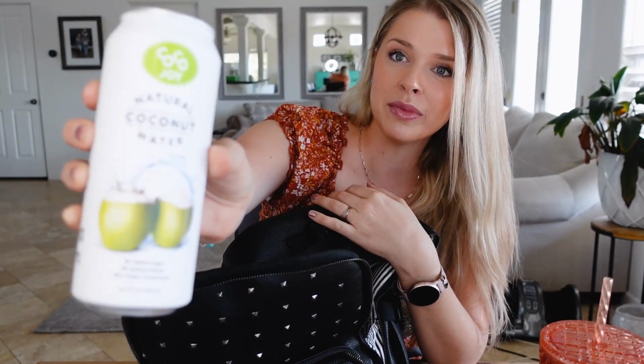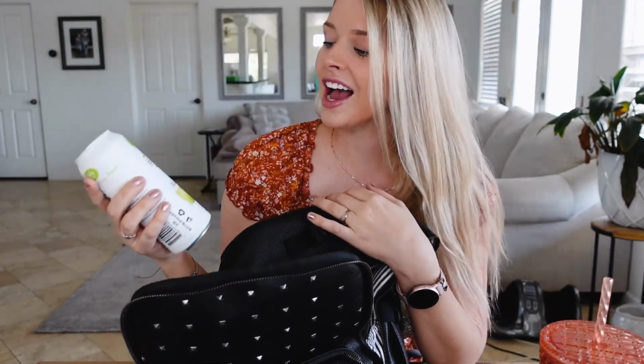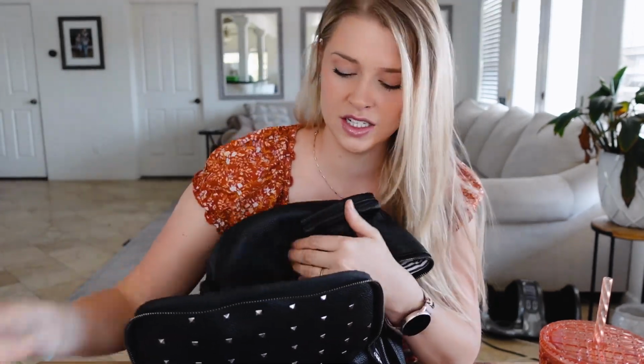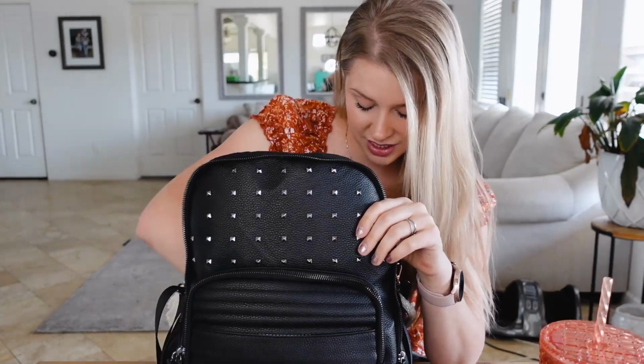Okay, I have a Cocoa Joy in here because I threw this in here this morning and I haven't opened it yet, but this is my favorite drink. I have gotten a can before that I opened and it wasn't very good, and all the rest have been amazing. So I do think every now and then you'll get a bad one where maybe the coconuts just weren't as good that time, but it's my favorite and I love it.